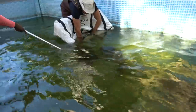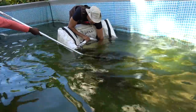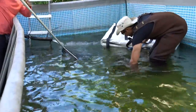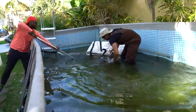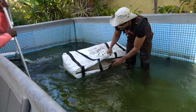Oh my God. You're doing good. Push him, keep going. Oh my, he's trying to go inside. Oh my God, hold on. Got his tail a little bit. Wow. Okay, he's moving. Hold on. Whoa! Oh my God. I almost had him with my hand.